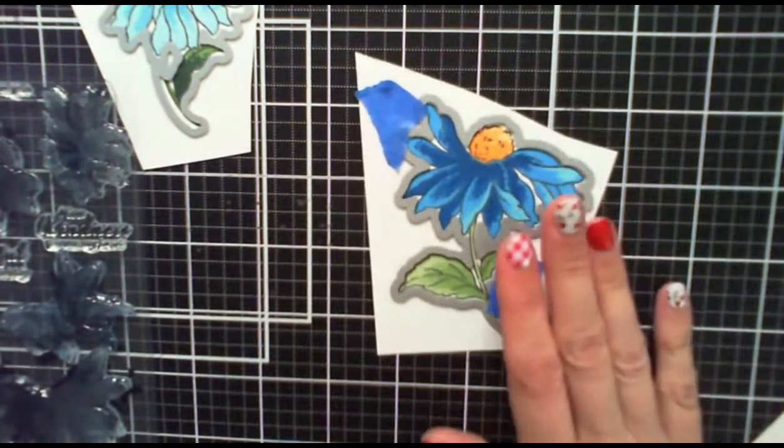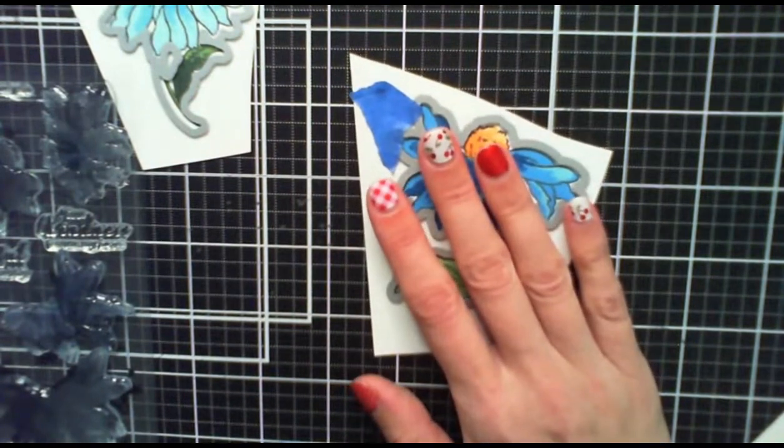I know we're going so off topic here. I should probably start die cutting. My mind is all over the place today.